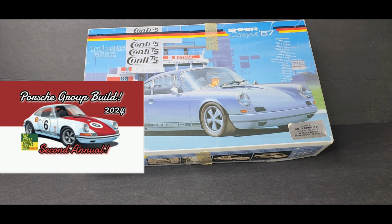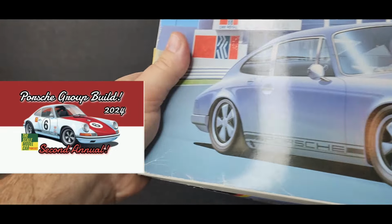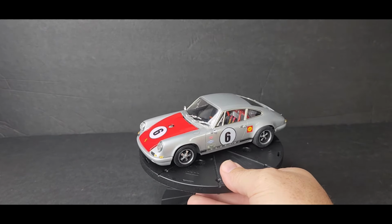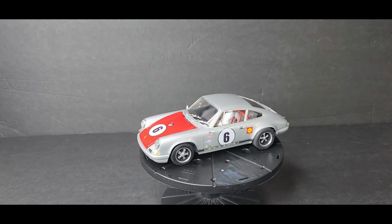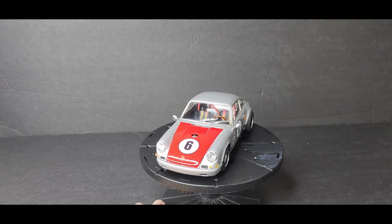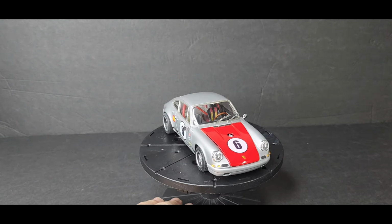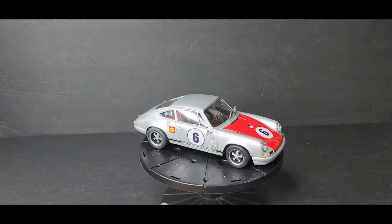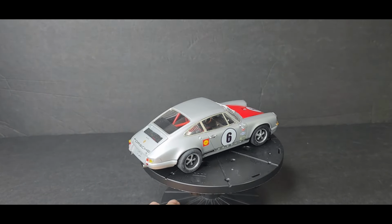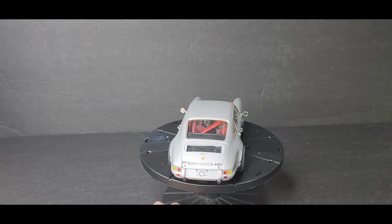Alright, let me move this out of the way, and I'm going to show you what I got going on, and then I'll have still pictures at the end. Let's get her on the old whirly jigger. There you go. What do you think about that? Let's give her a little go around. I did several modifications to this. That is not box stock, that's for sure.